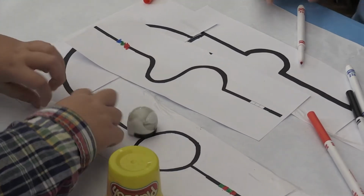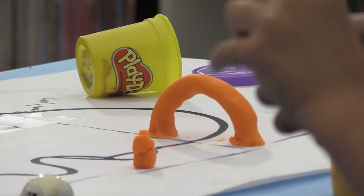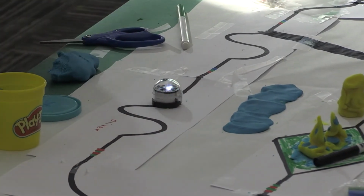Grades 2 through 5 have had the opportunity to build the pathways and use the Ozobots pretty extensively. And then the younger grades, because I just have them for a shorter period of time, are still going to be doing some of the three-dimensional buildings using Legos to contribute to the upper grade communities. They're going to be building on top of what the older students have made and adding to that.